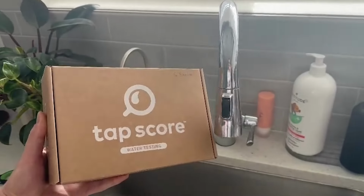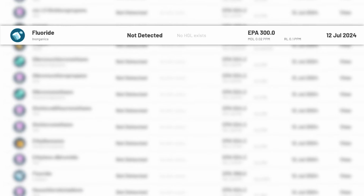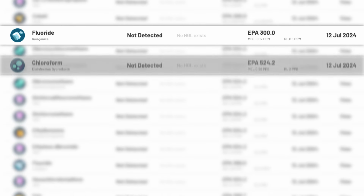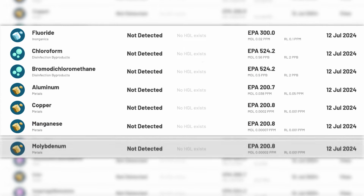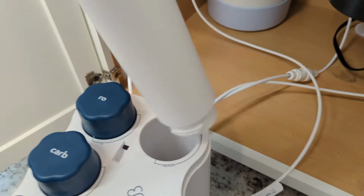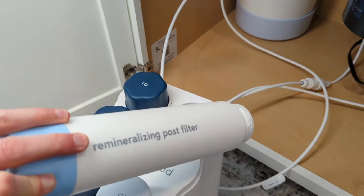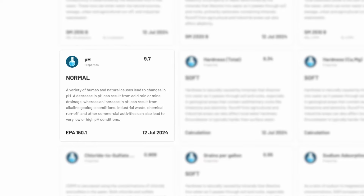Like the AquaTru, it performed exceptionally well in our water quality testing, removing 100% of fluoride, as well as chloroform, bromodichloromethane, aluminum, copper, manganese, molybdenum, and strontium. It also greatly reduced barium and sulfate, plus the built-in remineralization filter added healthy minerals back in and boosted the pH of the purified water to 9.7.